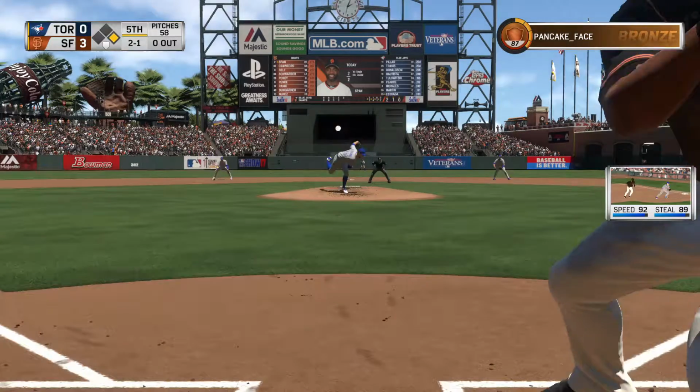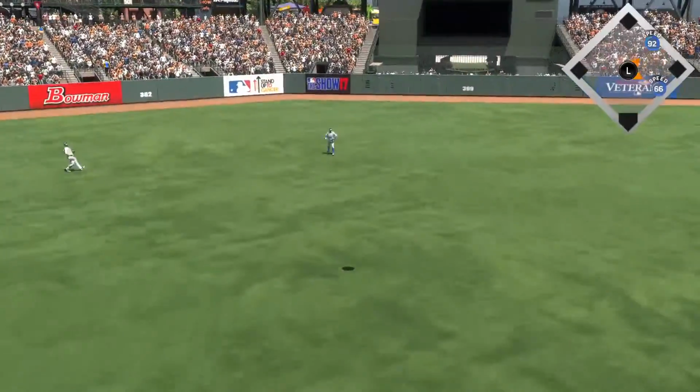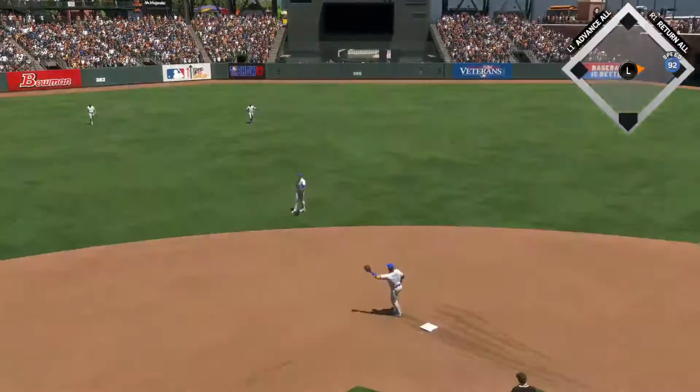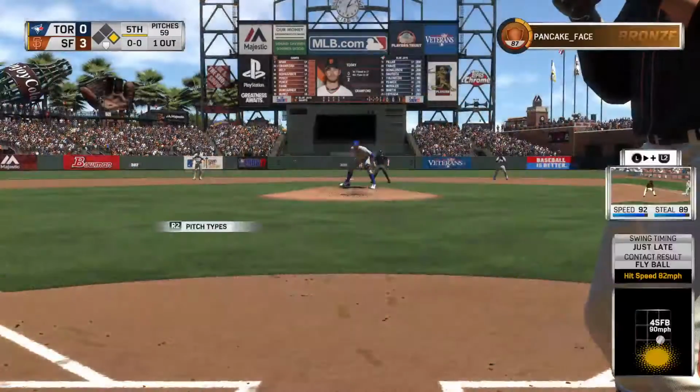2-1 pitch on its way to Span. Lifted in the air to center field. Pillar's there. Looks it into his glove, and there's one gone. And he will scurry back to first as he'll think twice about trying to move up.